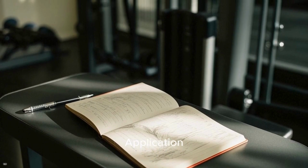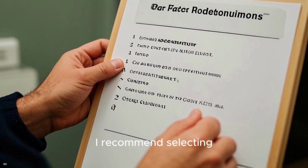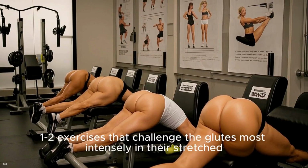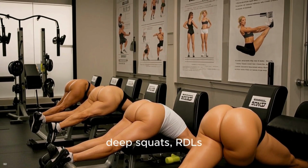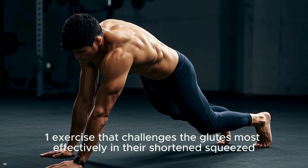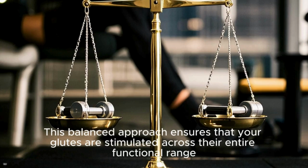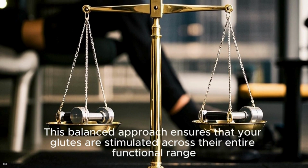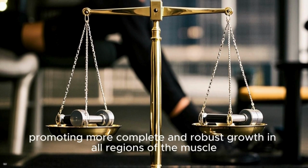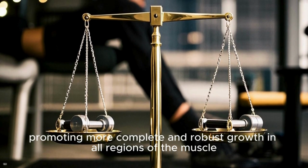Programmatic application. For an optimally structured glute-focused workout, I recommend selecting 1 to 2 exercises that challenge the glutes most intensely in their stretched position, and one exercise that challenges the glutes most effectively in their shortened, squeezed position. This balanced approach ensures that your glutes are stimulated across their entire functional range, promoting more complete and robust growth in all regions of the muscle.